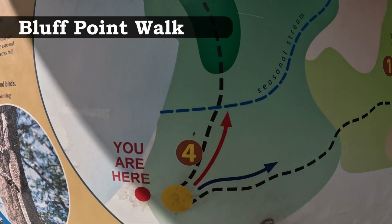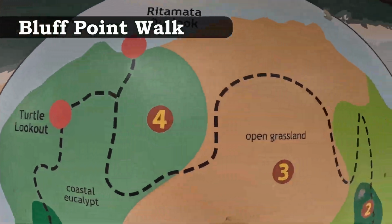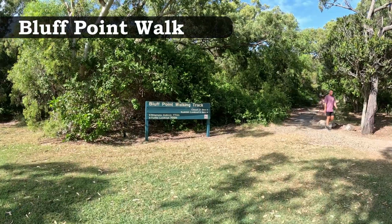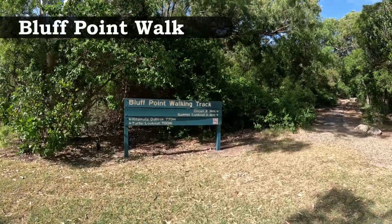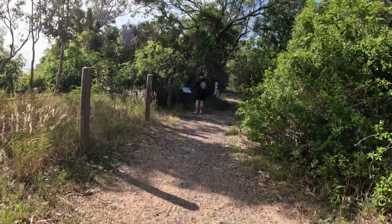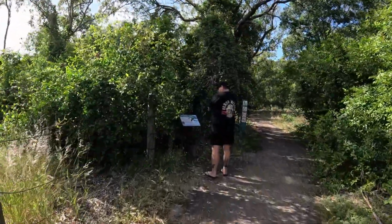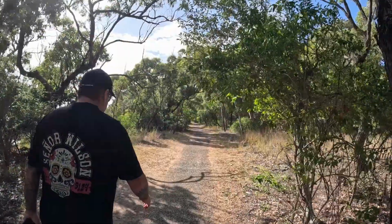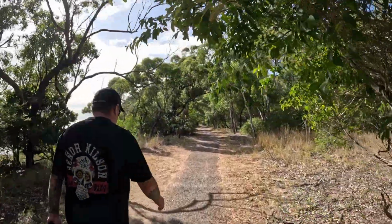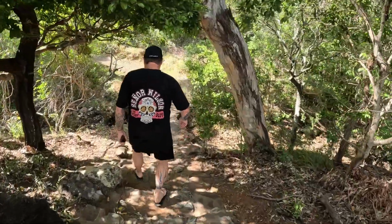The Bluff Point Lookout Trail starts at the end of Kemp Beach and loops around the National Park. It's around 2.3 kilometres long and offers panoramic views of the coastline. The Turtle Lookout is roughly a 600-metre climb, but the track is formed, with lots of stairs, and relatively easy for most hikers. To be honest, we walked in thongs, but some areas are more suited to some sort of closed-in shoes.